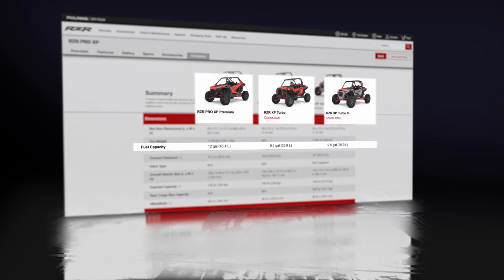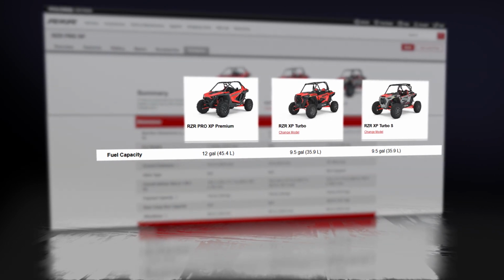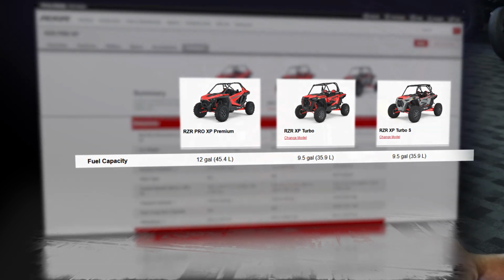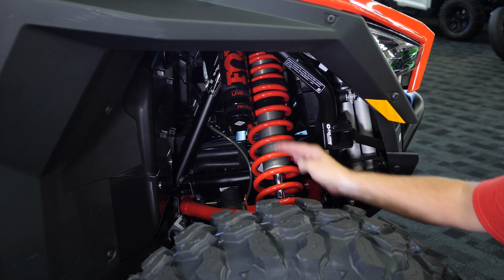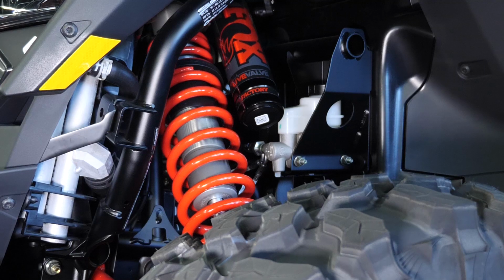This car features 12 gallons of fuel as compared to the XP Turbo and the Turbo S, which both have only 9.5 gallons of fuel. When looking at the front suspension or the front shocks, this car features the same shocks that we're going to find in the XP Turbo. It's got the 2-inch Walker Evans needle with 16-position adjustable clickers.